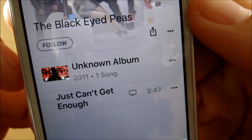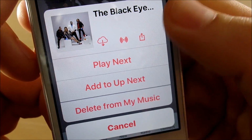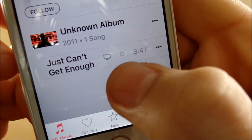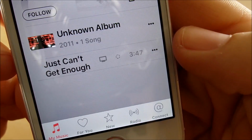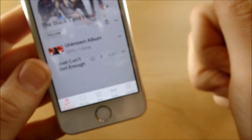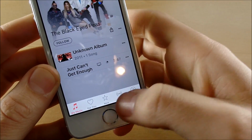So here is a Black Eyed Peas song from 2011. I haven't really used iCloud Music, but you see this little button right here. We're going to click this, and now you can directly download from iCloud straight to your phone with that easy, simple to use button, making for an Apple Music experience just that much better on iOS 9.